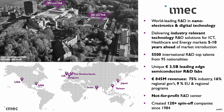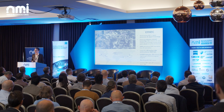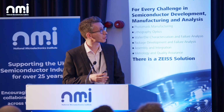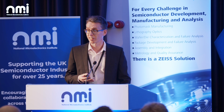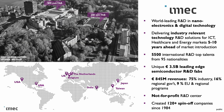So IMEC is a non-profit R&D lab, mostly in Belgium and the Netherlands. There's a photo there of our site in Leuven with fabs. These are R&D fabs, although we do some low-volume manufacturing of MEMS devices or custom imagers and that kind of thing, largely in our 200mm fab, I believe. The 300mm fab has EUV machines, so absolute bleeding edge there, looking at half a nanometer CMOS capabilities as a research demonstrator.